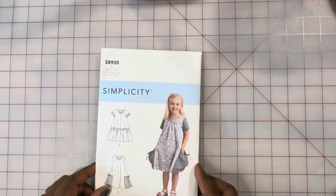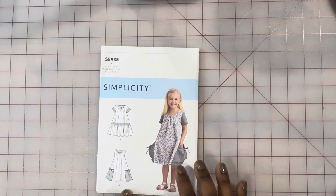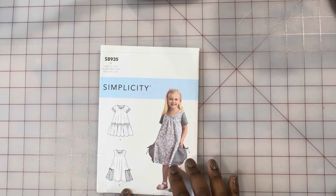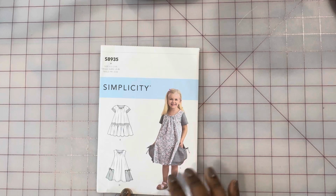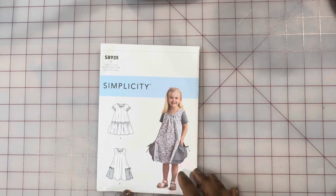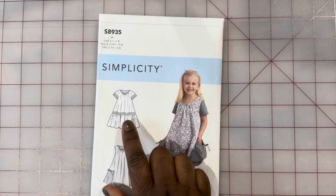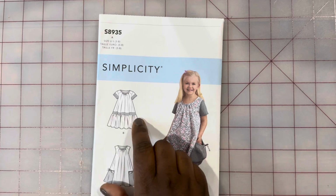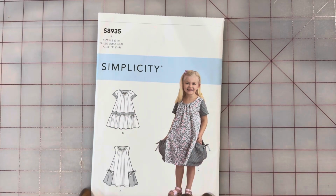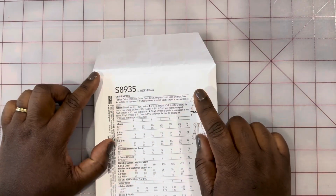The next pattern that I pulled, this is also in the same size range from 3 to 8. And this dress has a version that has pockets in it, which I thought was really cute. I've never made this dress before. I would make version D without the little bubbled hemline. And then I'm probably going to make a version B where I'm adding that ruffle to the hem, and I'll add a little pocket somewhere up here. Now this one does have a single button closure at the back.